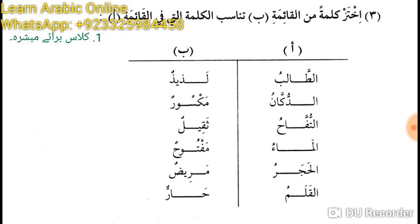No, no, no. Look, in the first column you see Al-Talib. In the next column you have different words. Choose the most suitable word for the Talib, and that is Maridun. At-talibu maridun. You will join these two words with each other. The student is sick.